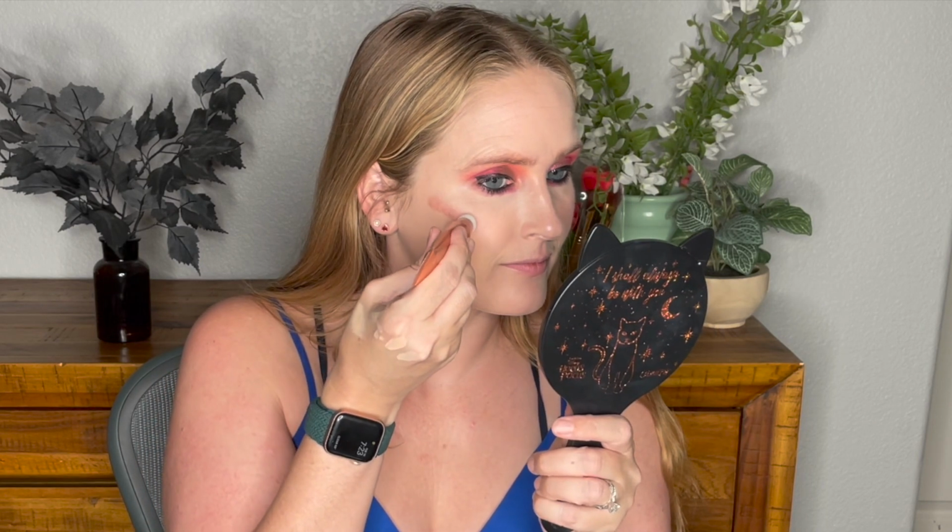Now, I am using this as a blush highlighter combo. That's how I really like to use this product. And it goes on really nice. See, that's really, really pretty. Let's go ahead and go in with Peachgasm. It kind of smells a little bit funny. Oh, it would help if I opened the product. Okay, and then I went in a little bit too heavy. I hate this applicator. I mean, it's fun, but wow.